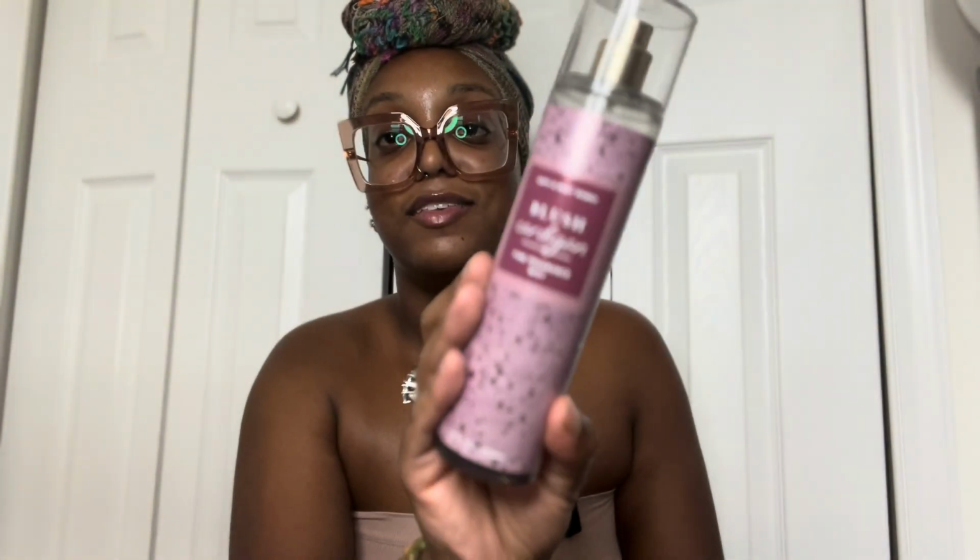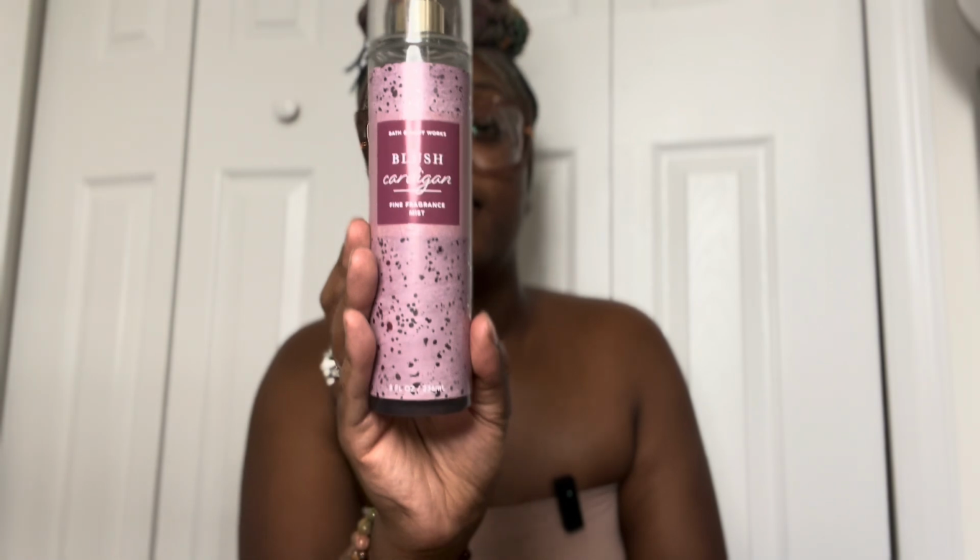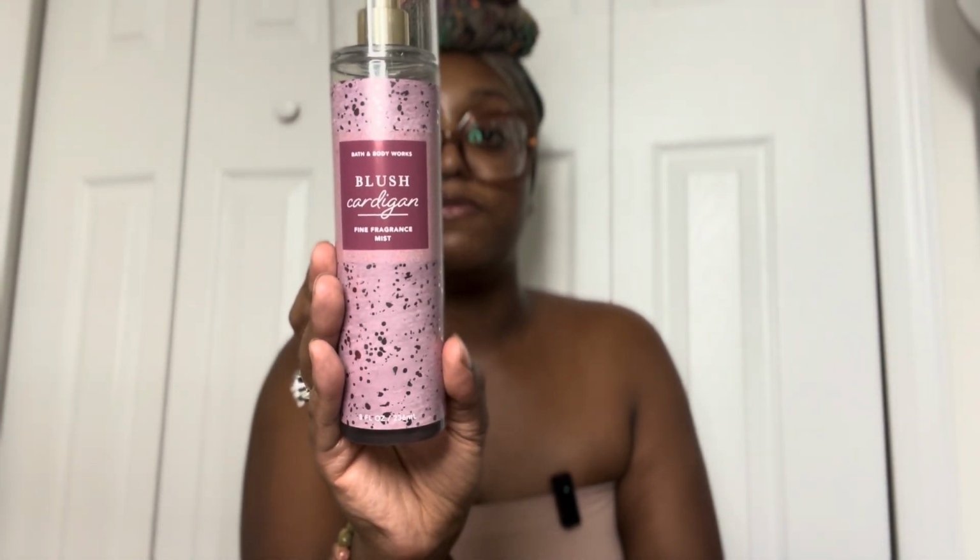All right. Next was another fall favorite of last season or winter, whenever this came out. Blush Cardigan. This had everybody in a frenzy, just like Wrapped in Vanilla did. The fragrance notes are sweet raspberries, sugar dipped violet, and warm amber.